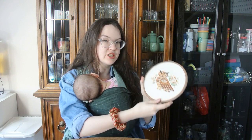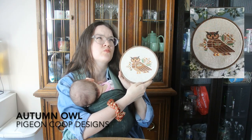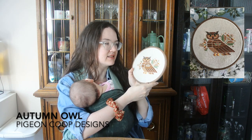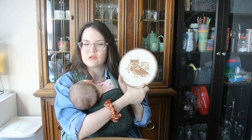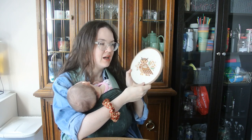My other finish is Autumn Owl, also by Pigeon Coop Designs. I started this December 2022, and I finished it pretty fast. I don't really keep track of dates or things. It's not something that matters to me. I'm slow, I take my time. I know for some people they're like, oh, I took a week to do this, and I just don't keep track of that. It's not usually relevant to me. I'm trying to be better about it because I know it is interesting to some people, but it doesn't interest me, so I don't keep track.